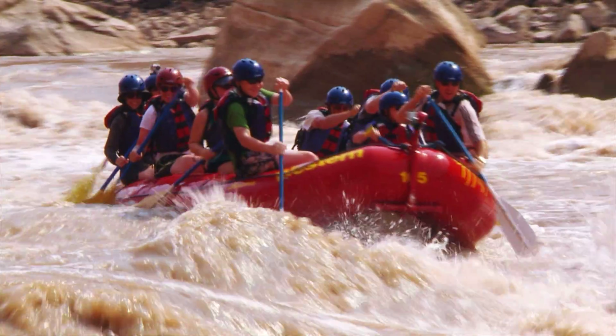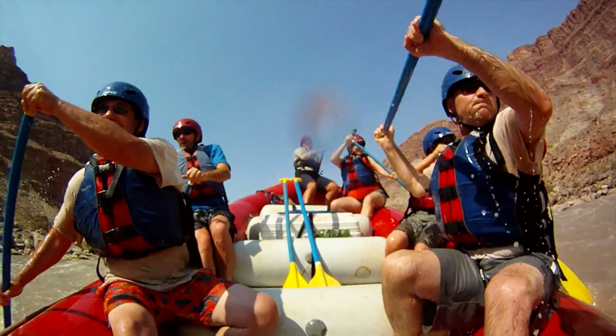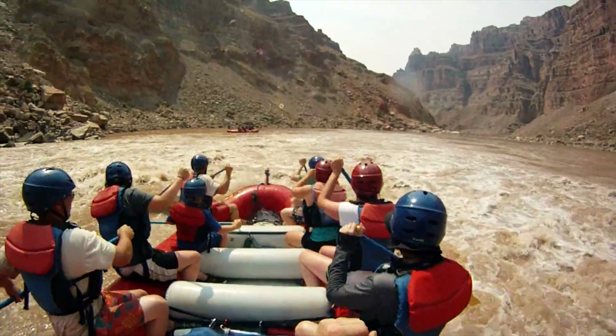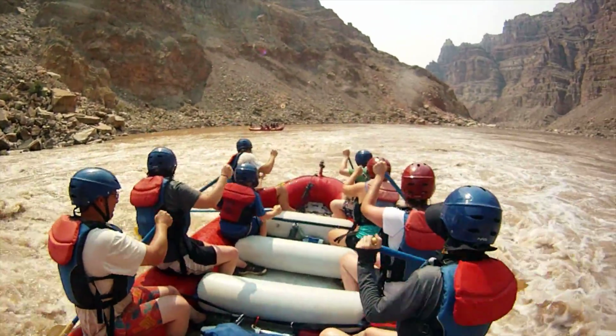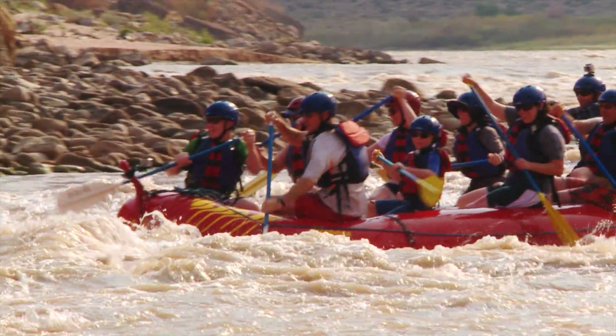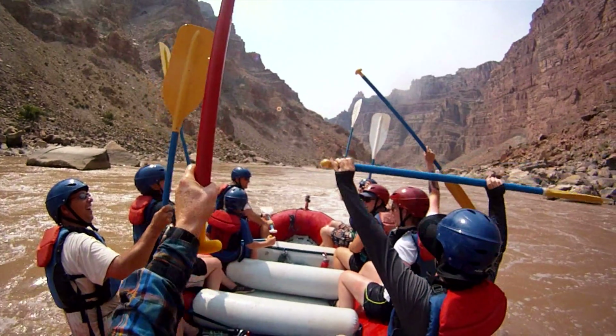I love in Cataract Canyon when you are coming into the rapids and you are sitting as a team in a paddle boat, 6 to 10 people. Everyone's working together, everyone knows what's ahead, and it's so fun to watch the excitement when we make it through a big rapid. And it's always fun to see people's sense of accomplishment after that's done, and to see that they trust each other and work together as a team.